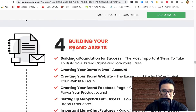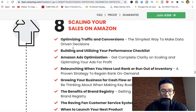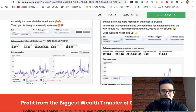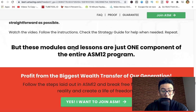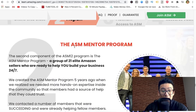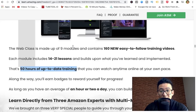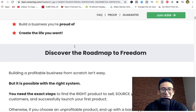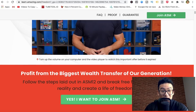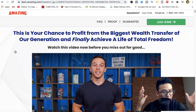Okay, so I'm just going to scroll through this, and you can see how much detail there is in all of these modules. All right, and then you can see the results here of some of their students. It's a very good training platform. They've got a great community. They've got events. They've got very good mentorship. If you want to get into Amazon e-commerce selling, it's called FBA, right? Then Amazing Selling Machine is probably your best chance of having success in this industry, okay?